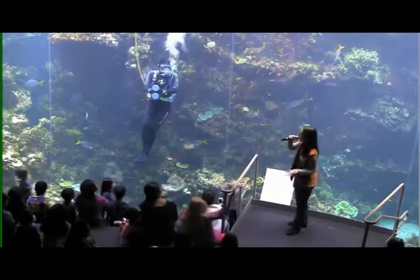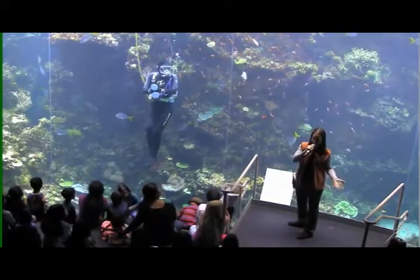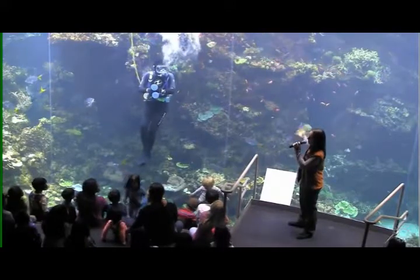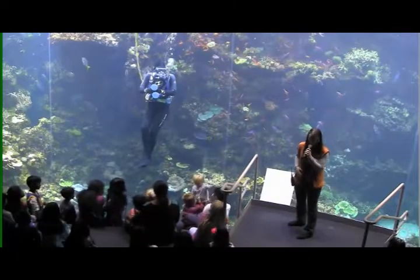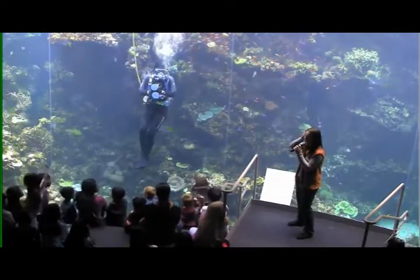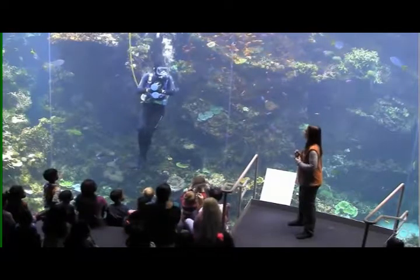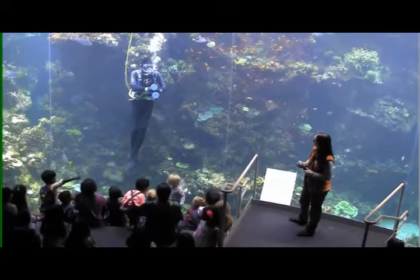And one thing that scientists have learned in these reefs is that there is an animal in this tank as well that helps support all of that biodiversity. It helps make a home for all of the fish and other life in the reef. Does anyone have a guess of what that animal might be? I heard some people say it. It's coral, right? Absolutely. This is a coral reef exhibit, and we have about 80 different types of coral.